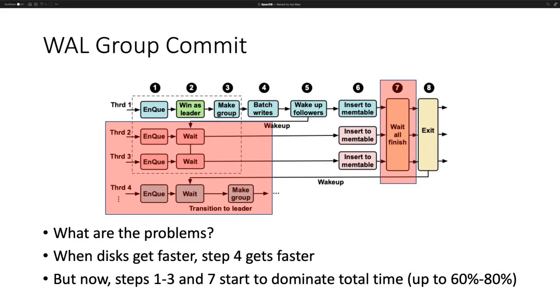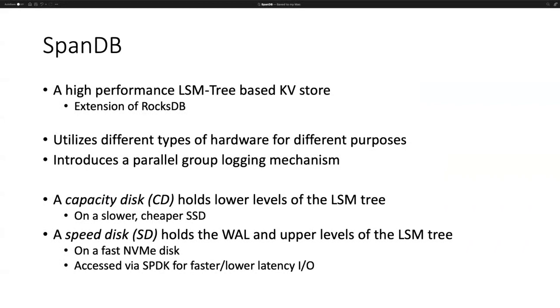In the paper, they do some tests and see that up to 60 to 80% of time in write-heavy workloads, or maybe even write-only, is spent in these steps waiting on a fast disk. It's analogous to the problem we see now that disks are faster, where the time in the kernel is too high, so we have user space frameworks. Same sort of problem, but in the LSM store.